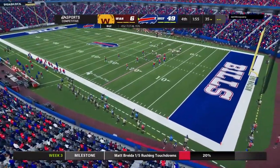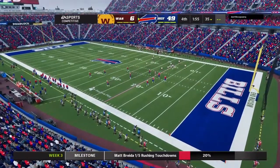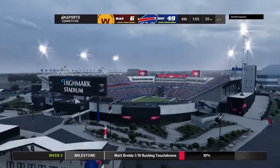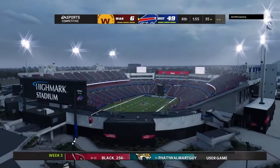Confident, aggressive, attacking at all times. This looks like a team that you're going to have to deal with. And guess what? Behind closed doors, they're trying to figure out ways to get better.